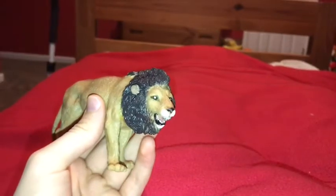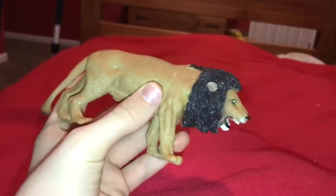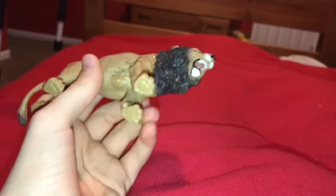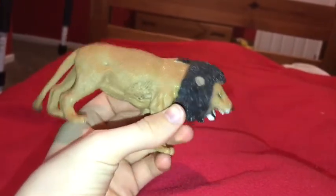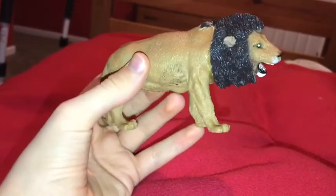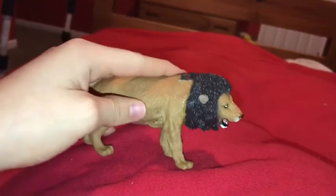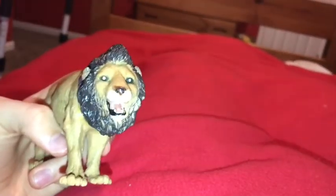The first animal in the African collection is the lion. Lions are actually not the king of the jungle. Actually, they don't live in the jungle at all. Tigers are actually the kings of the jungle. Lions are the kings of the savannah. Lions are the second largest big cat on Earth after the tiger. Lions hunt animals like zebras, wildebeests, and hippopotamuses. And they even eat elephants.